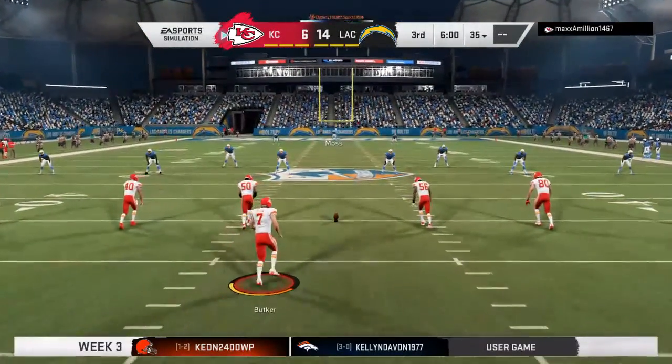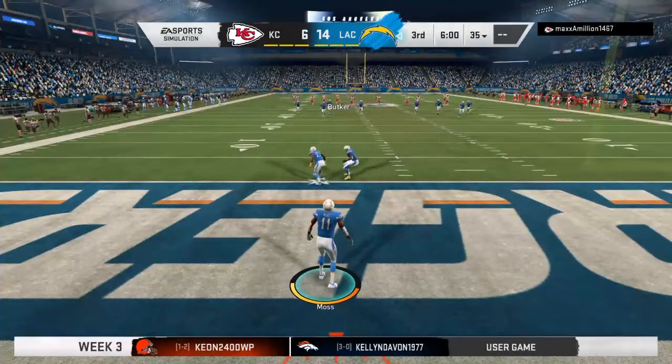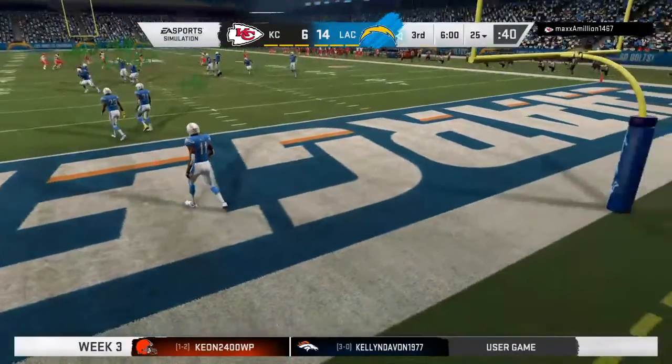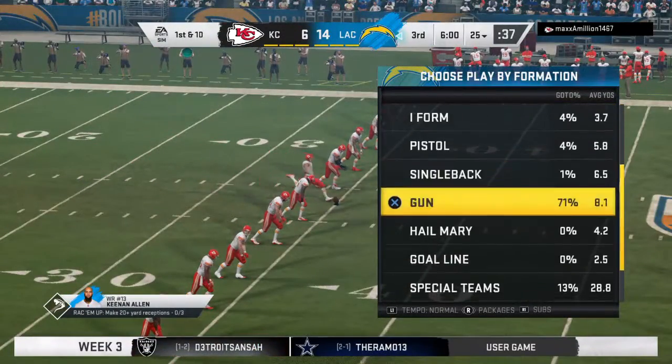So the Chargers will start the second half with the lead and the football as we're underway in the 3rd quarter. And this will not be returnable. It's out of the back of the end zone for a touchback.